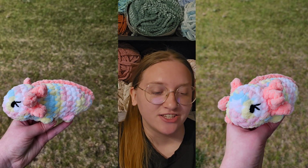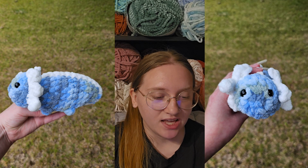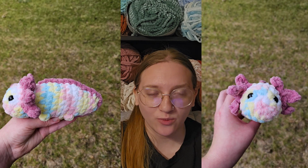And then I made four more axolotls. So I made another classic pink one and embroidered the eyes onto that one. And then I made a blue one, and I used white for the gills and the spine. And then I did another pink one.